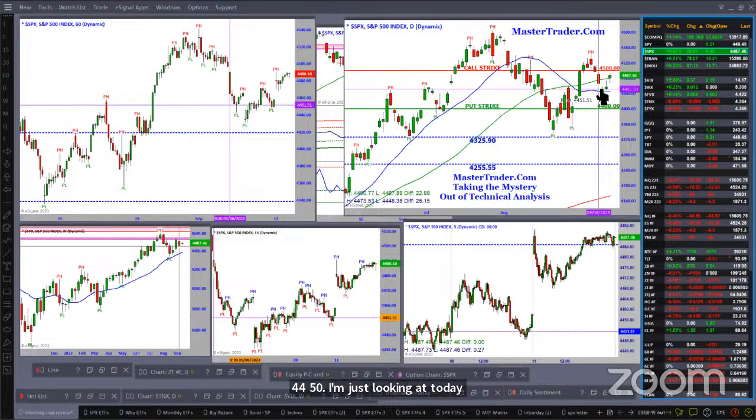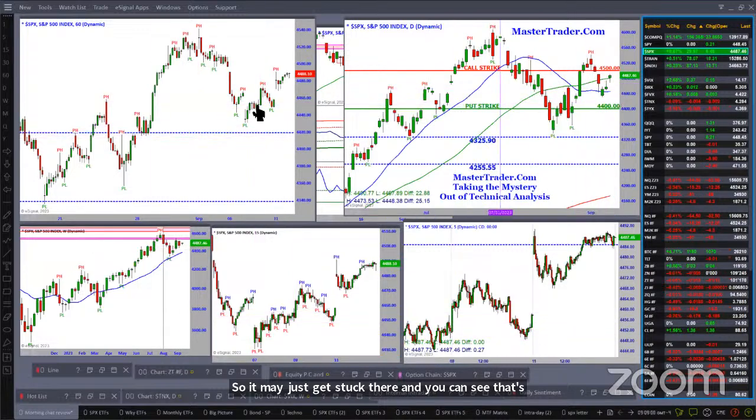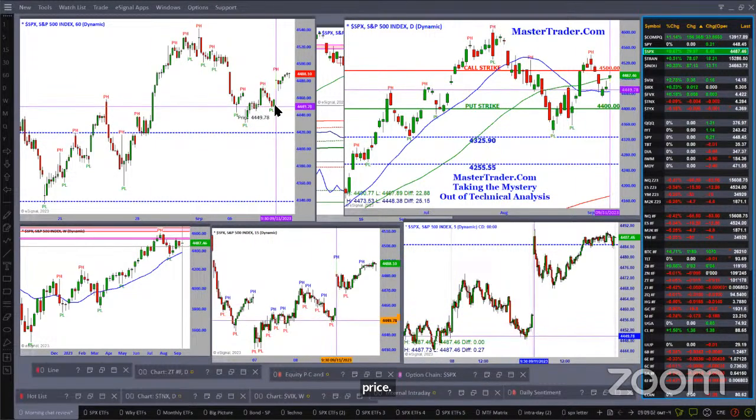4,450 is a large open interest in puts. So it may just get stuck there. And you can see that's give or take around day before yesterday's closing price. Somewhere you can see right here, this pivot. I wouldn't get so hung up on the price.